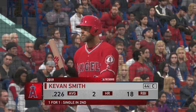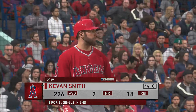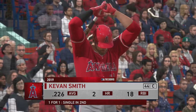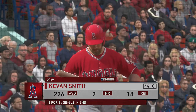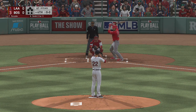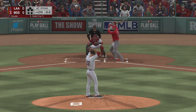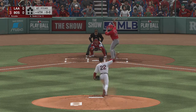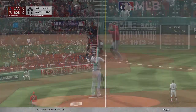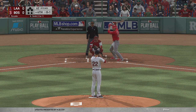Digging in to try it again, Kevin Smith, 1 for 1 after a single his first time up. This game is rolling right along as we move into the middle innings with no score. You'd think by now one of these 2 teams would be able to get some base runners on and get them in, but that hasn't been the case. Down the left field line and deep, and that will end up a foul ball.